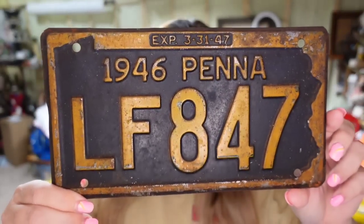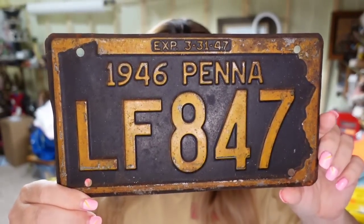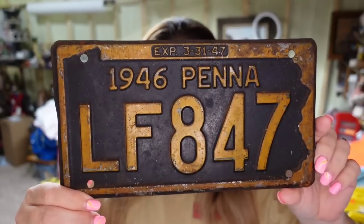This is a 1946 Pennsylvania. This one sold for $18.97, so it's about a $15 profit. With all of the license plates, they have now been listed a month to 2 months, so they're still selling pretty good considering. I've told you guys quite a bit recently, keep your eye out for Team Apparel, right?